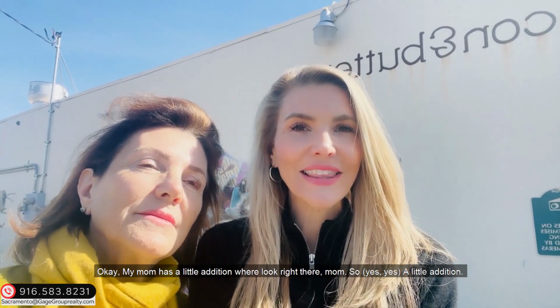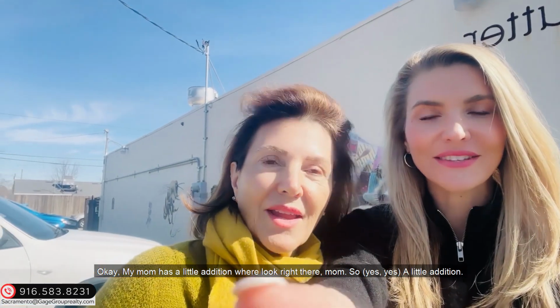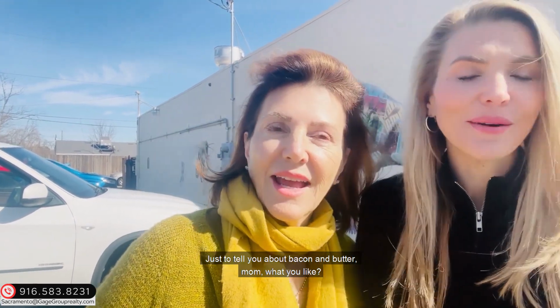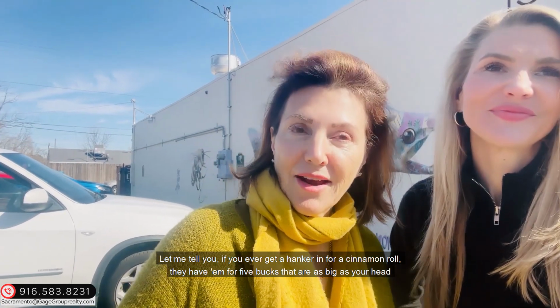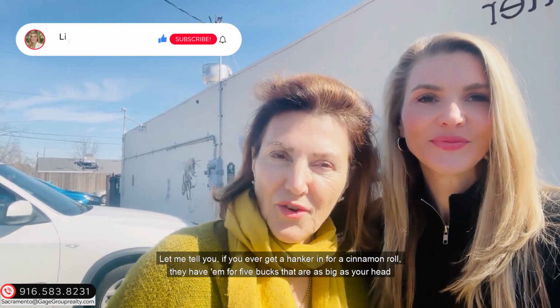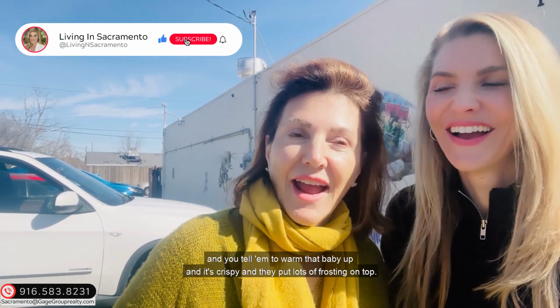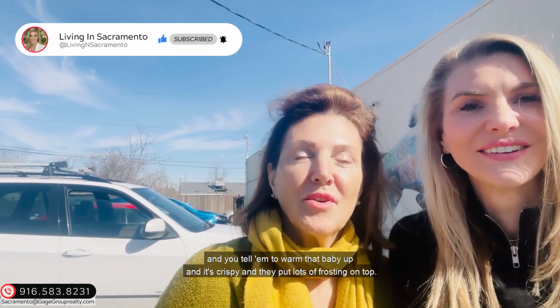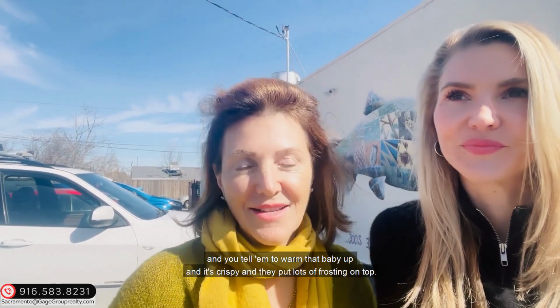Okay, my mom has a little addition. A little addition to tell you about Bacon and Butter. Let me tell you, if you ever get a hankering for a cinnamon roll, they have them for $5 that are as big as your head. And you tell them to warm that baby up and it's crispy and they put lots of frosting on top.